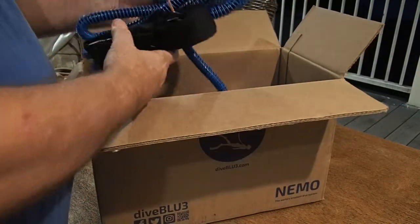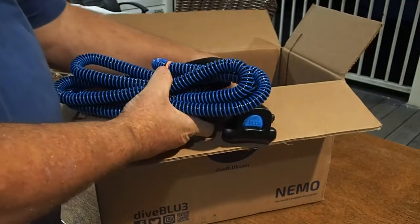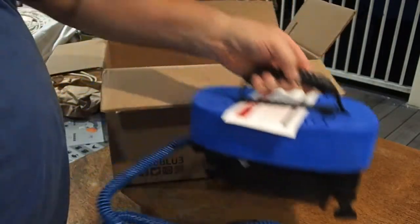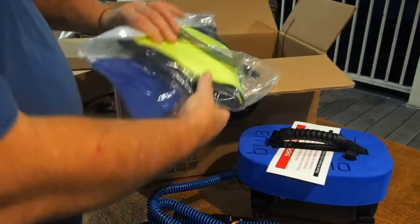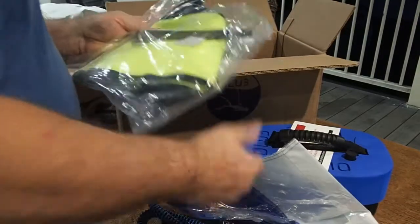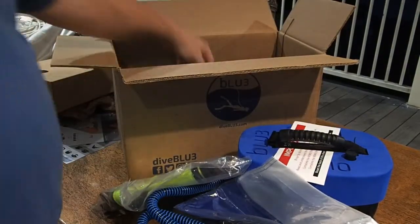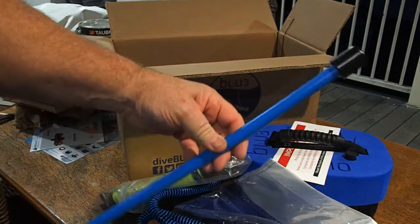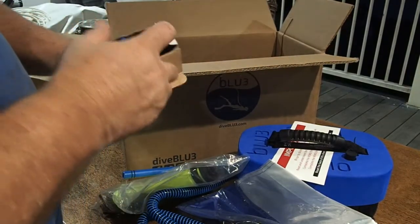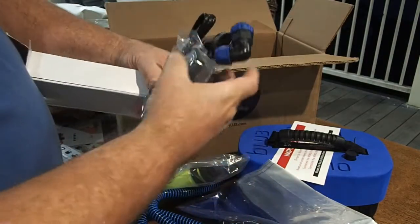So here we have it. Smart rig. Compressor. We got a flag. We have the float, the snorkel for the flag, transformer for charging.